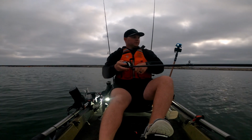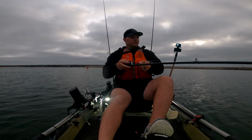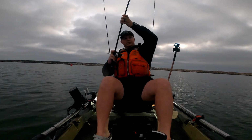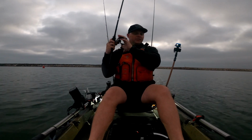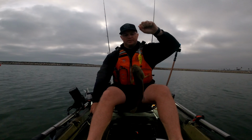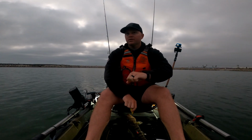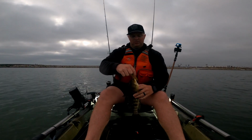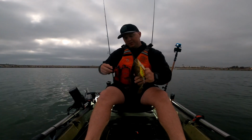Alright guys, well, didn't get one on the submission jig, so I figured to hit the crankbait. Dude, another nice one. Figured to hit the crankbait before we went in, and look at that thing. Another solid spotty. In all honesty, man, we just may have to fish a little bit longer.